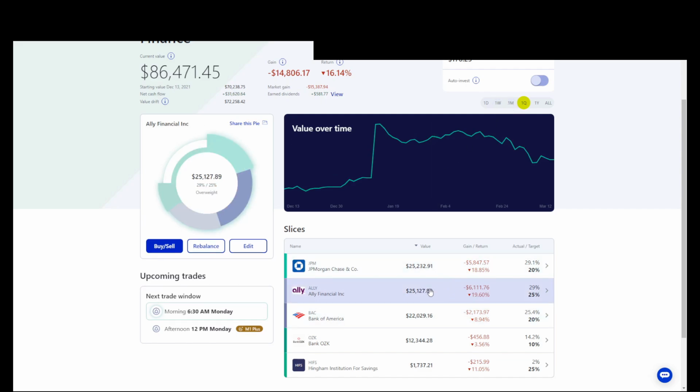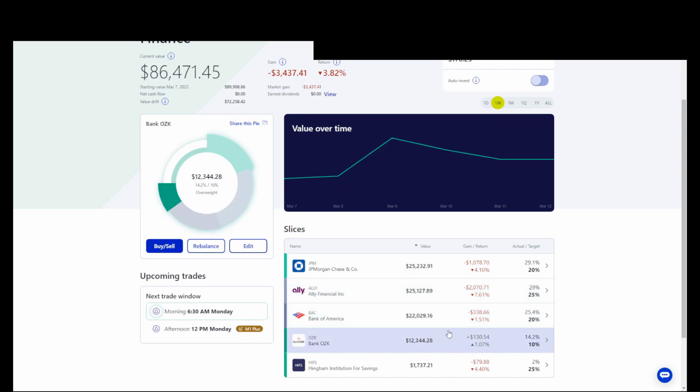We're expected to hear some information from the Fed this coming week. So if interest rates start going up, I think that there's a chance some of these do recover a little bit. You can see just about everything was down, with Ally leading the charge at almost 20% down for the portfolio. And these are money weighted returns, so you have to factor that in and keep that in mind. But overall for the week, Bank of OZK held strong and was the only one in the green.